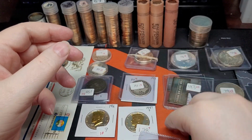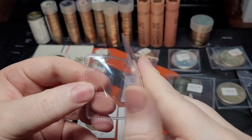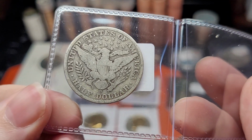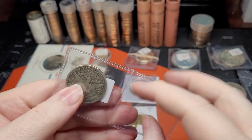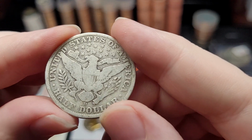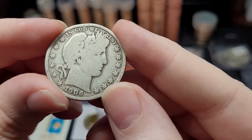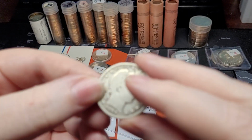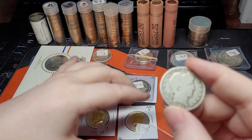Okay, let's go into some Barber half dollars that I got. These are all your basic dates. Nothing really special with these, but they are pretty good condition. This is a D, a 1906. I'll take this one out. This is your D mint mark, 1906 Barber half. In these conditions, you're looking at 18 to 22 bucks.